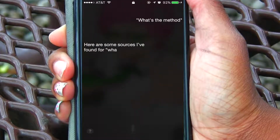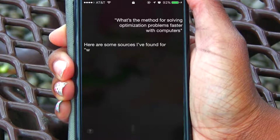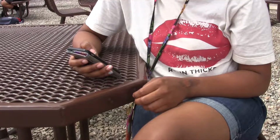Here are some sources I've found for what's the method. Siri, what's the method for solving optimization problems faster with computers? Here are some sources I've found for what's the method for solving optimization problems faster with computers. Can't you just tell me? You were doing so well.